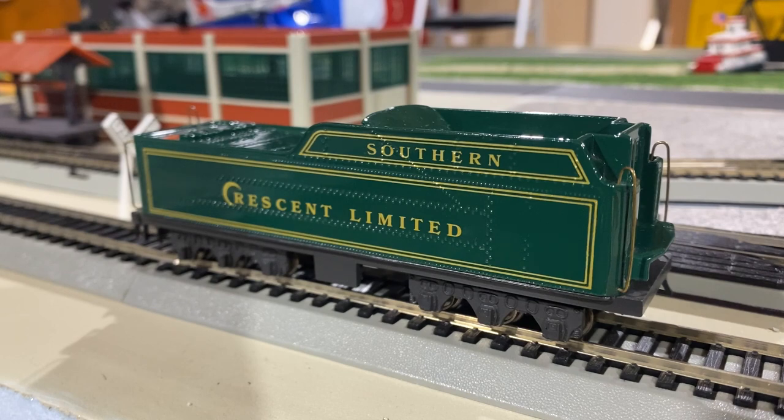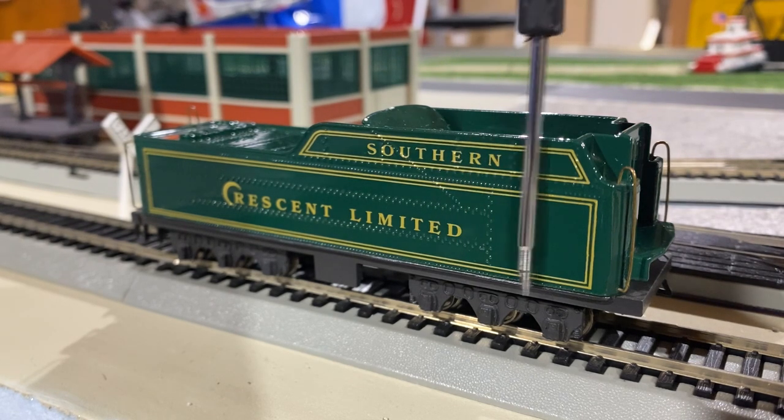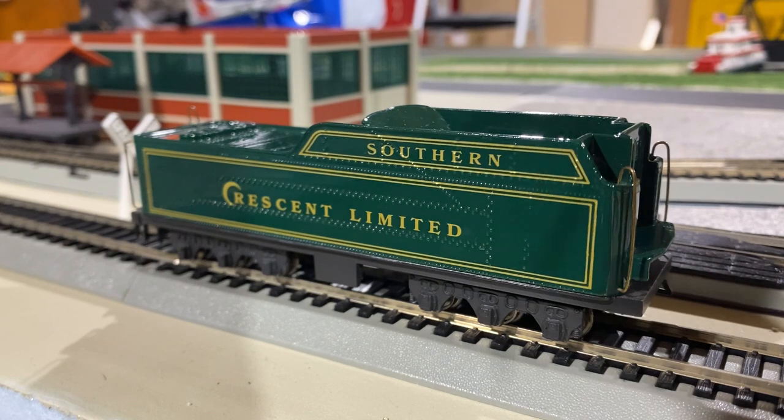All right, now we're gonna take a quick look at the tender. Like I mentioned, the locomotive is made out of all die-cast, and the tender is no exception. It is completely made out of die-cast construction. It has two 3-axle trucks, so again, very faithful to the prototype.